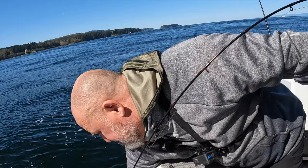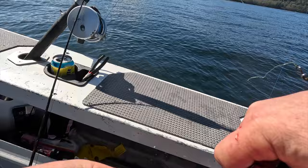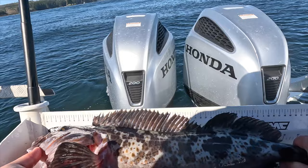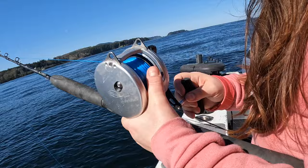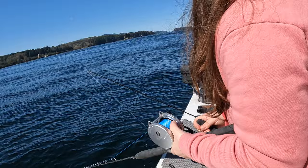Take what we can get today. Let's see how long it is. It is just barely legal. Keep it. Oh, there, I got myself. You just cut yourself? A little bit. It's all right. We haven't started cleaning fish yet, so there's plenty of cuts coming.